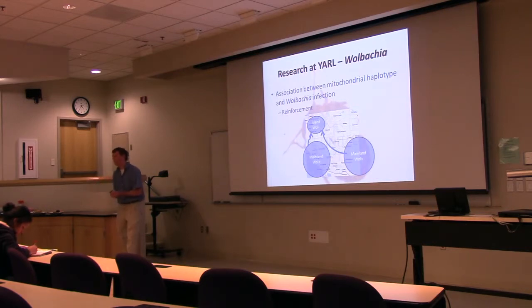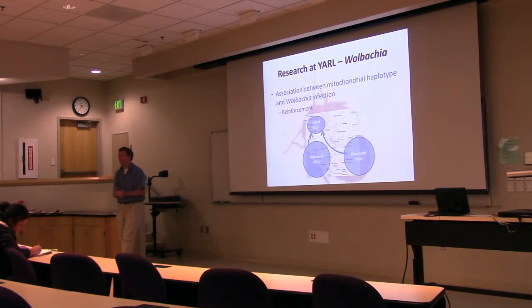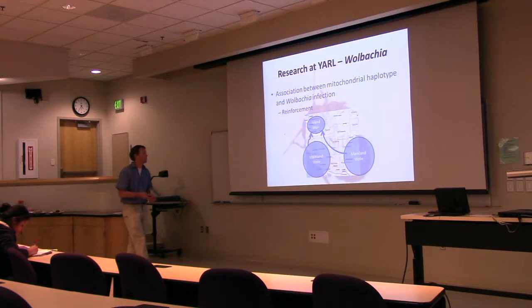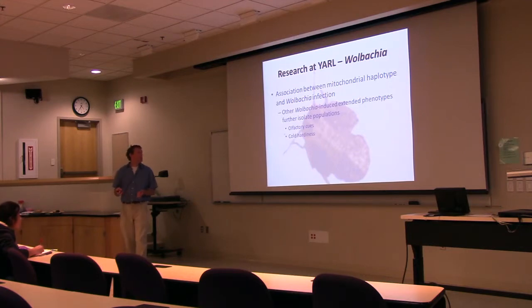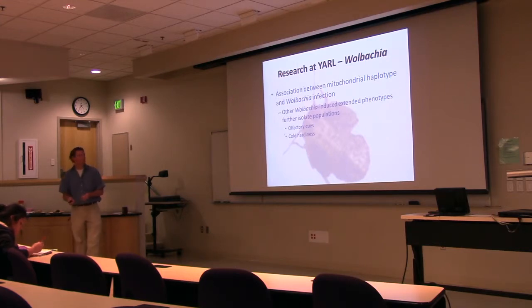We know the Northwest population is locally adapted here. It uses a host plant much more readily than the other haplotypes. So, you know, maybe it's a combination of Wolbachia plus local adaptations that are keeping this association between the mitochondria and Wolbachia infection stable. And finally, perhaps Wolbachia is causing other extended phenotypes that are further isolating these populations.